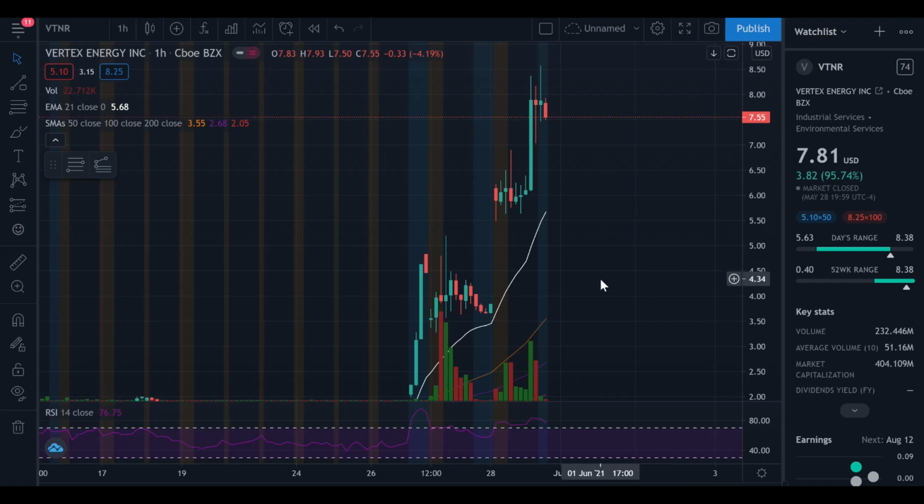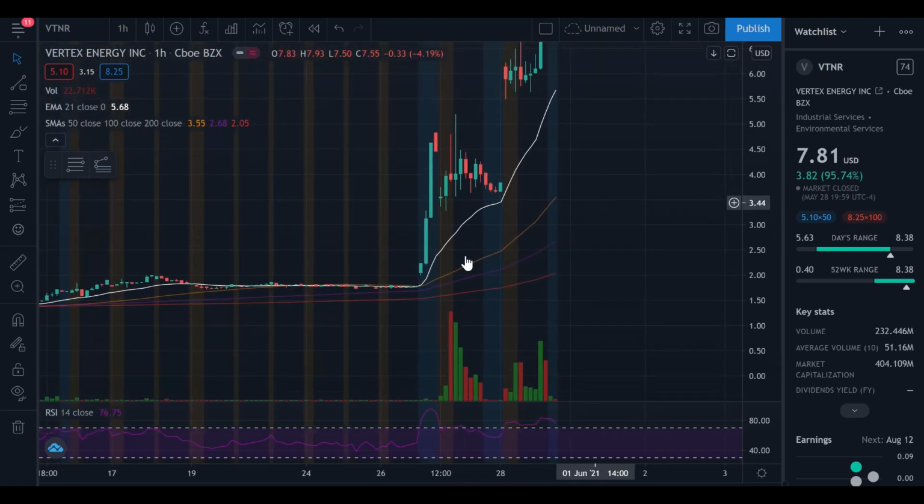At this price right here, the RSI is at 76, so it is in overbought territory. So most likely it will go through a little bit of consolidation, but even still, I do expect this price to go higher. As you can see, this flag formation was formed here and we had a breakout. For those who don't know, if I point out a flag formation, this is the pole right here, all these three green candles, a massive pole here.